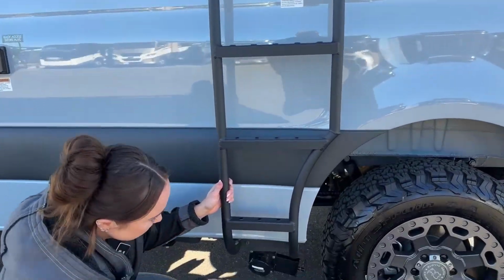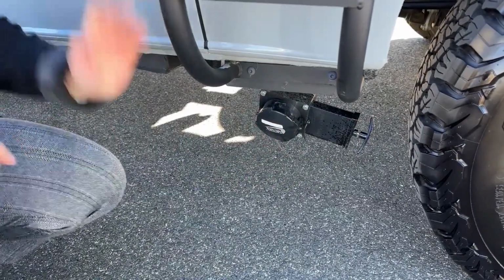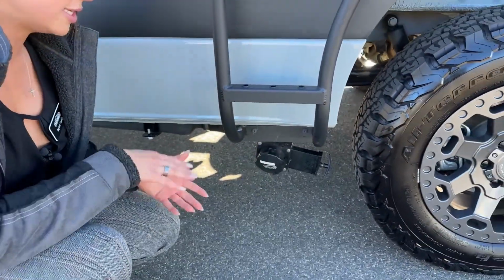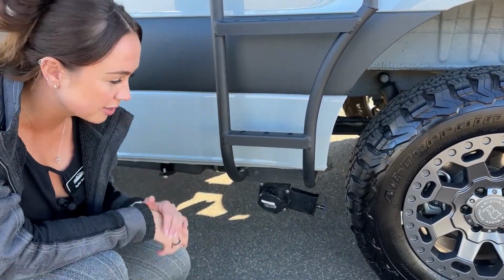Down below here is where our drain is for that gray water. So you have the nice little valve here, and then you could still connect that slinky right here, but this is probably going to be the lowest point of clearance. Right here is just your gray tank dump. So keep in mind, I would say an easy 7-8 inches right there.